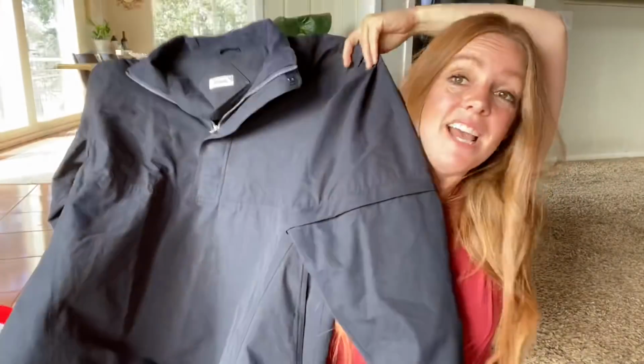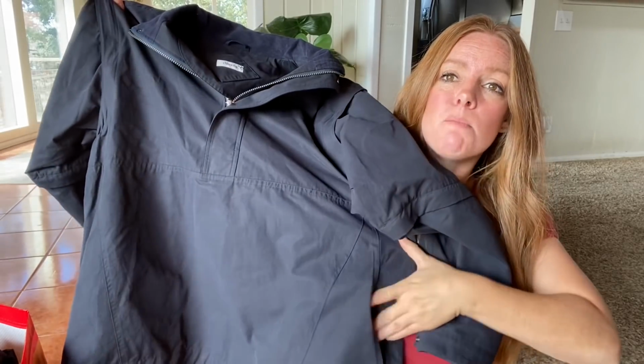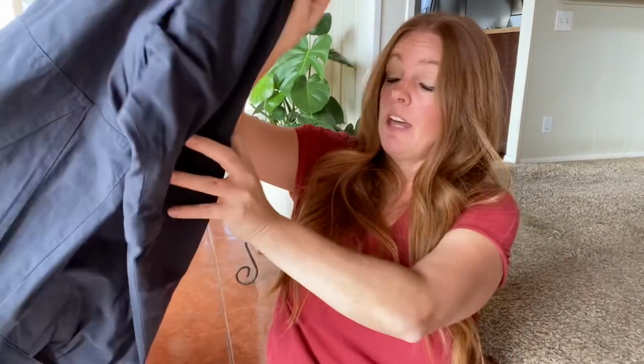This might go for like $100. Some of the stuff was selling for $200 to $300 by this brand, but it does have some pockets. It's a men's jacket. It's a size medium, but it seems very oversized. So I think that's just the style. But I just thought that the arms, the zip parts were just so unique that you could wear it in so many different ways. So that was a fun find.